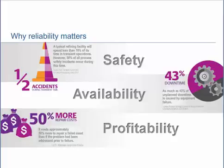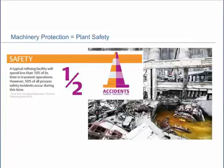We want to make sure that our personnel are safe, so that whatever actions they're taking, we have high regard for safety. We have safety programs that are out there to help make sure that the environment is safe for them to work in. We have OSHA. We have all kinds of other requirements. But bottom line, from the business standpoint, they also want to be profitable. And so a reliable plant makes all of this much more available, much more accessible.